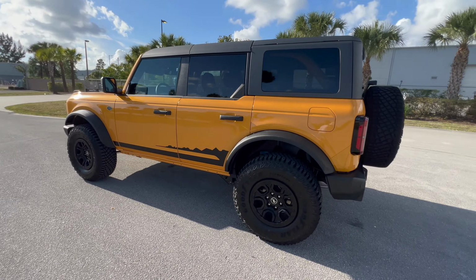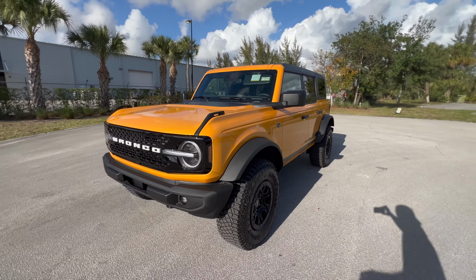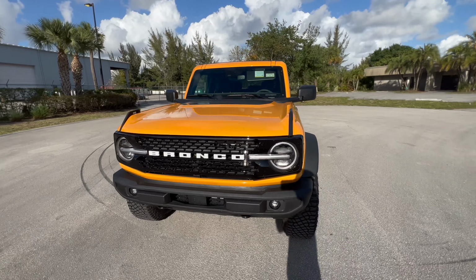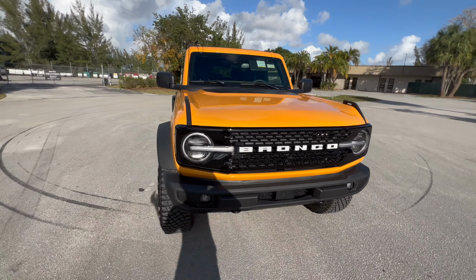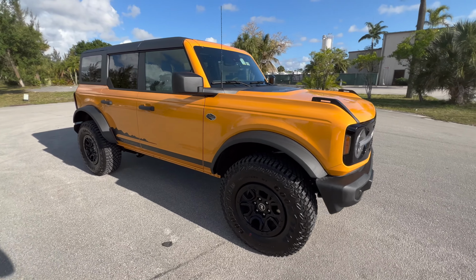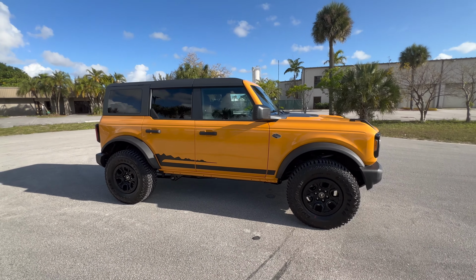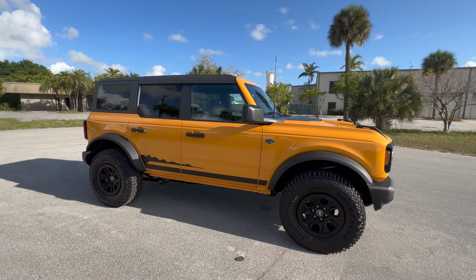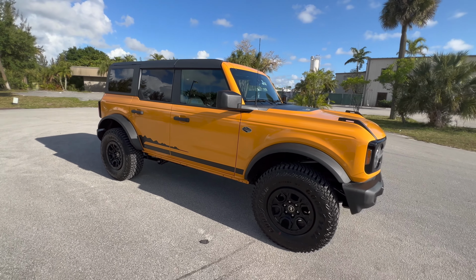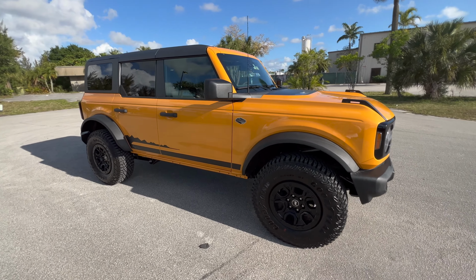But yeah, I think this is a pretty cool addition to the channel. By no means is this replacing the TRX. The TRX is going nowhere. The TRX is my main girl. This is just the side chick for now. And honestly, the wife really wanted to get a Bronco, a little fun off-roader car or SUV, whatever you want to call this. I wanted to be a good husband, and we were able to get this.